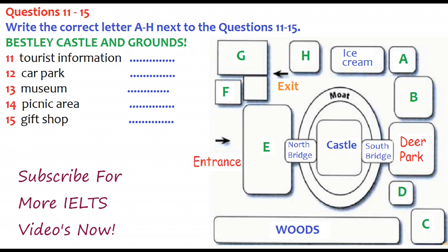If you stroll through, you get to the North Bridge, which is the entrance to Bestley Castle. Take your time and enjoy looking around the castle. There's a lot of history steeped in those walls. As you leave the castle via the South Bridge, you'll be greeted with the sight of roaming deer. During the day, there will be scheduled feeding opportunities where visitors can get involved. However, we do request that you do not feed the deer outside these times.